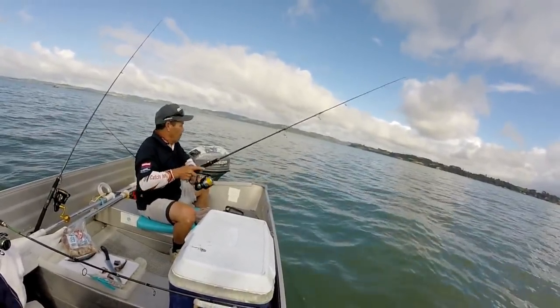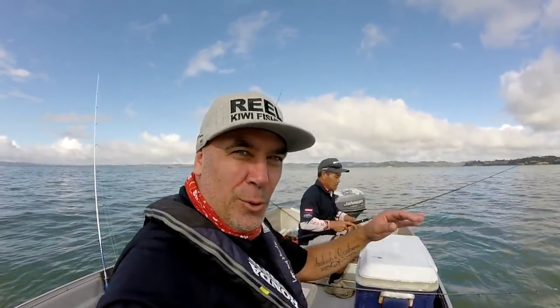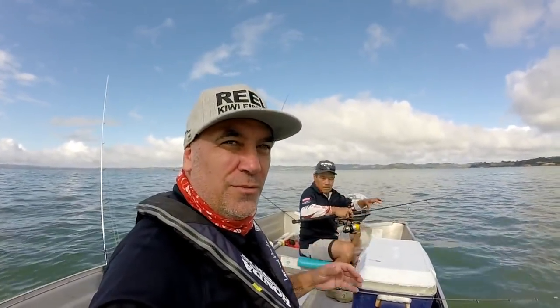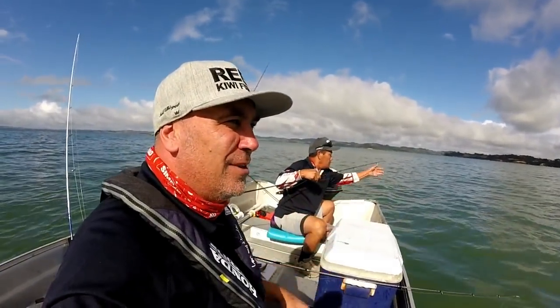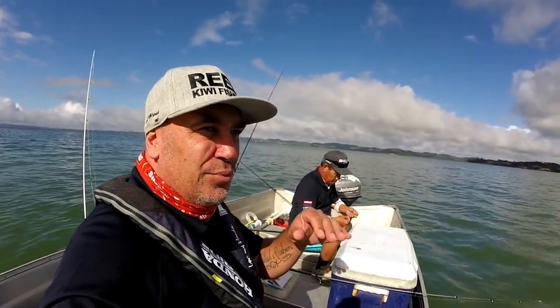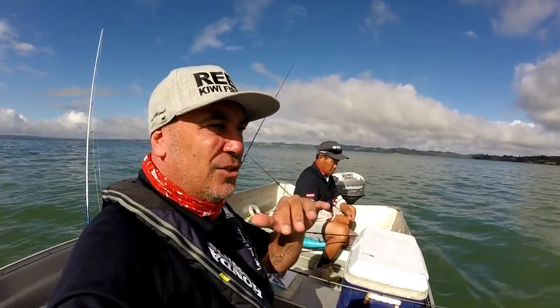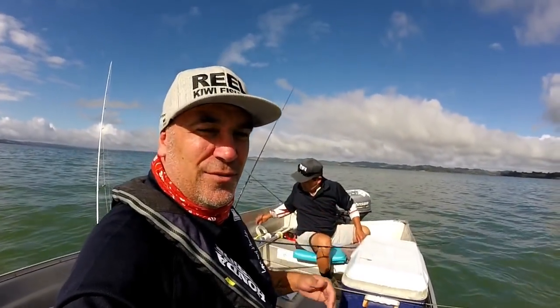Ooh, broke. So Pierre just got hammered there. All we're doing is just drifting with a few cubes of pilchard and just getting grabbed. Once again, still 2 metres of water. It's pretty much high tide, a little bit slack tide, so we're not moving too quick. But yeah, it was a nice fish.